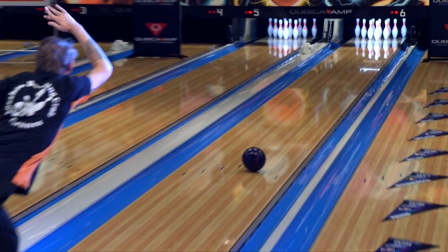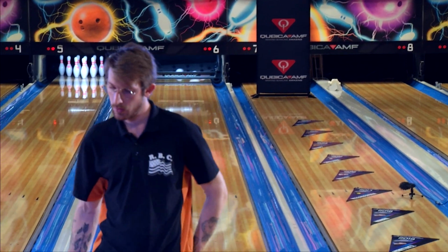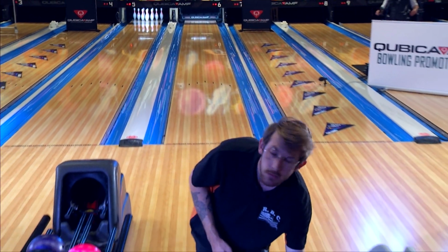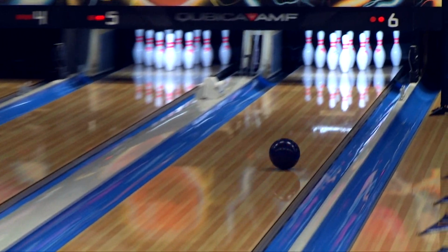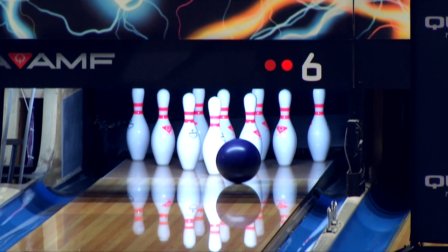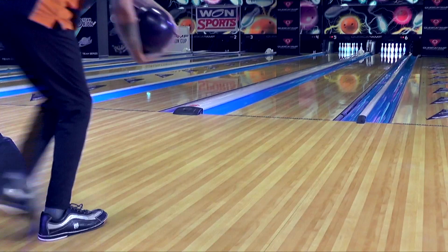Here's Naudin, 30 pins down, needs to get going here. Makes a shot, rips the rack, and that's for the double. So that's going to bring things down to 20 pins. And look at the power he gets on this ball, and he shreds the rack. Gets the mixer, that's the kind of power we're looking for.